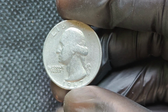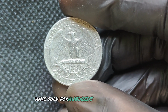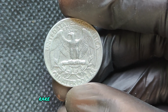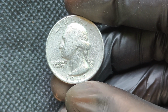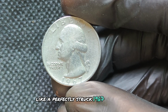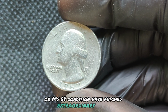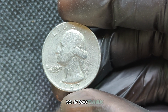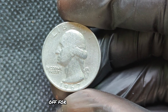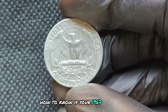In recent years, some high-grade 1967 quarters, especially with errors, have sold for hundreds of thousands of dollars, and rumors in the coin collecting community suggest that exceptionally rare examples could hit the $1 million mark. At major coin auctions, coins with unique characteristics, like a perfectly struck 1967 quarter in MS-67 or MS-68 condition, have fetched extraordinary prices. So, if you think your 1967 quarter is in top-notch condition, it could be worth sending it off for professional grading.